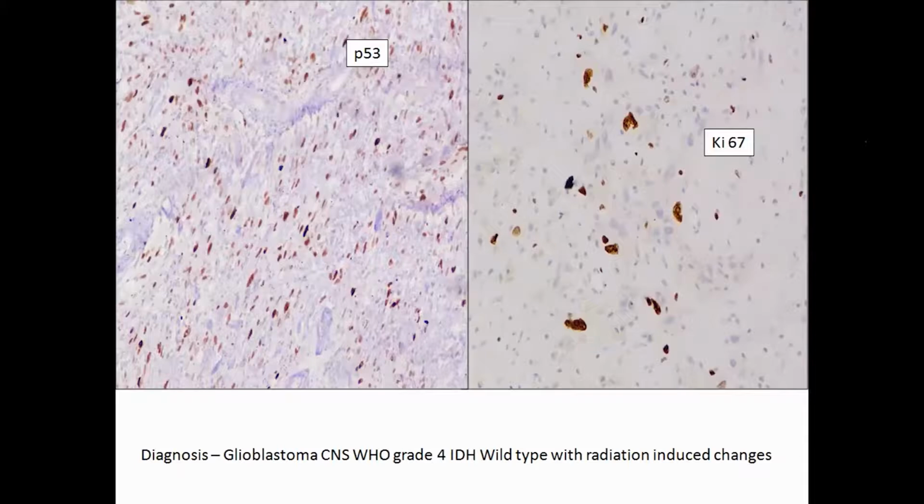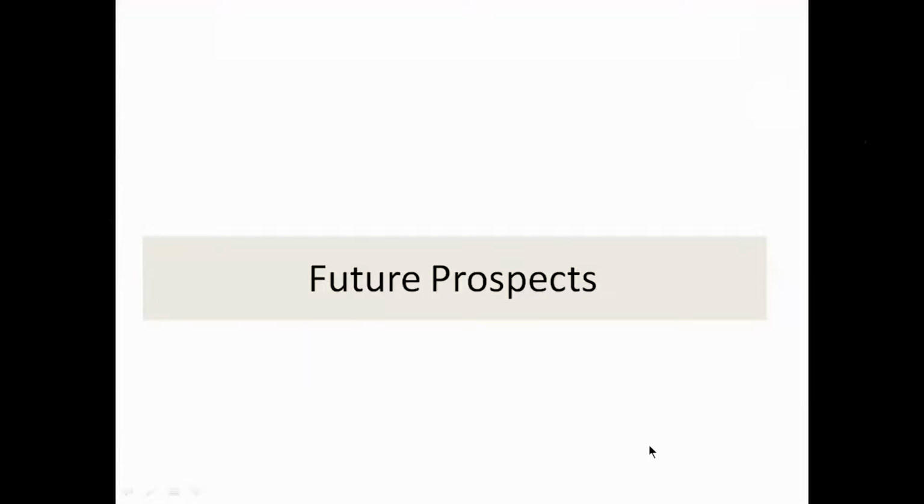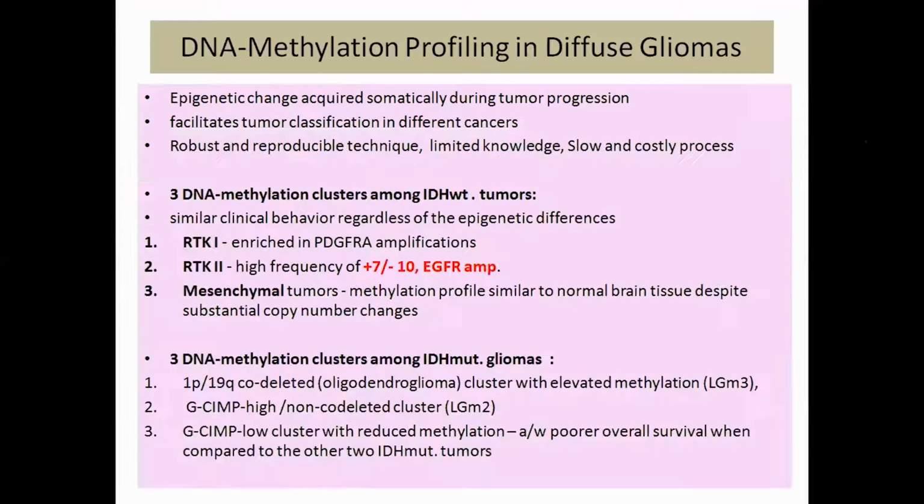So this was a case of glioblastoma, WHO grade 4, IDH1 wild type, with radiation-induced changes. So these were the cases. Now we come to the future aspects. Although these are quite familiar as of now, maybe in the next WHO we may see again an entirely different classification, which may include methylation profiling and transcriptional profiling, or transcriptome profiling.